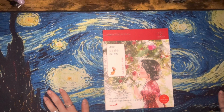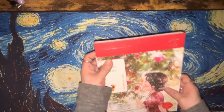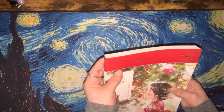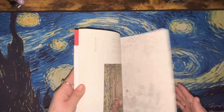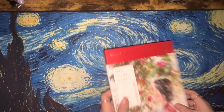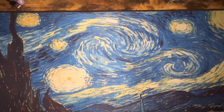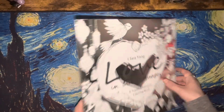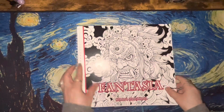Then I have this book that I forget what it's called. I think, is April the name of the artist? Then I have Love in 30 Languages by Clara Yang. Fantasia.